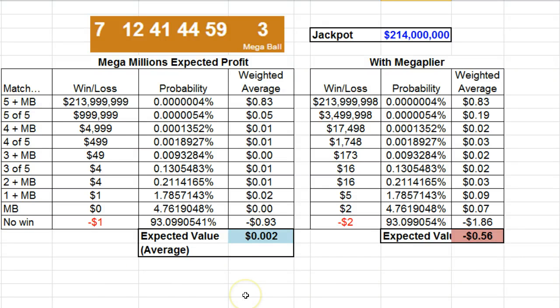How big should the Mega Millions jackpot be before you buy a ticket? Well, I like to say 214 million. That's my number. Now let's look at why.